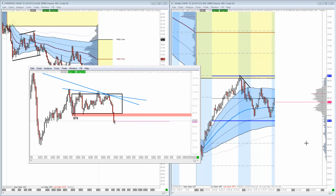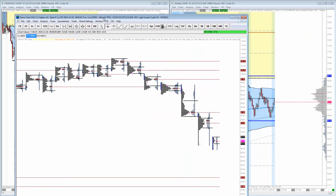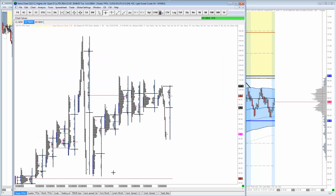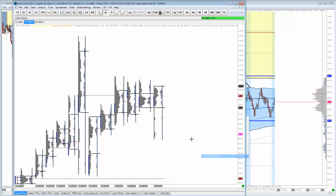We've broken out of macro balance. We can see on the monthly that we've seen a clear breakout, and the expectation now again is just to rotate back to $76 a barrel possibly. But if we look at the yearly, we've just seen a massive breakout here. You can see, same as 2008, we see that two-way trade balance, obviously on a smaller scale, and then we just see this breakout.